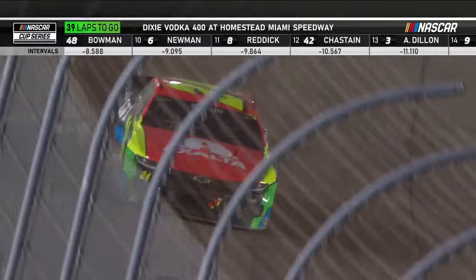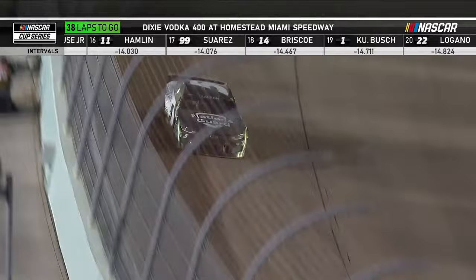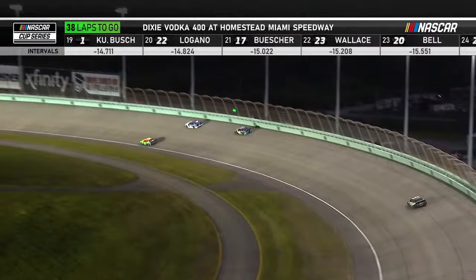So as we go back up front to our leader, William Byron, in the 24 car, we're looking at the 5 car of Kyle Larson. He's been so good at this racetrack, and when he's good here, he's right up on the fence. Clint, we're not seeing that. He's running a little bit lower line. Yeah, definitely running a different line that I'm not really used to, and honestly don't really like it.